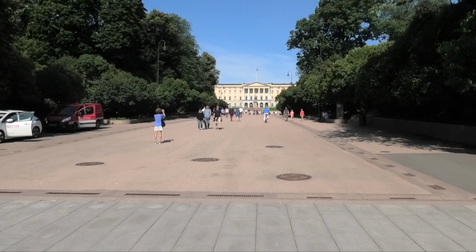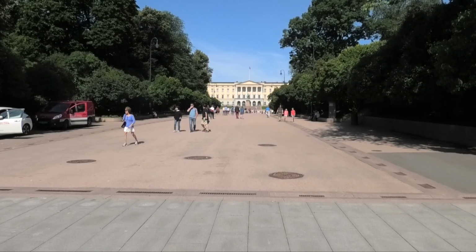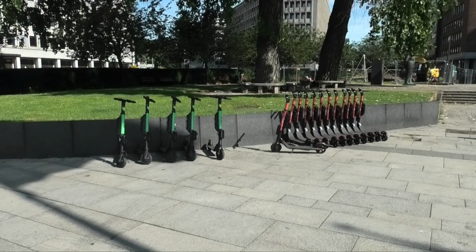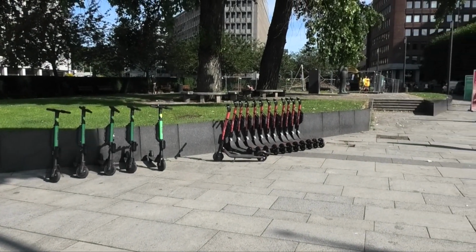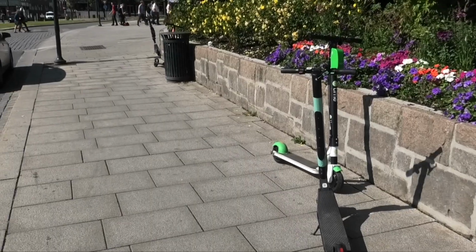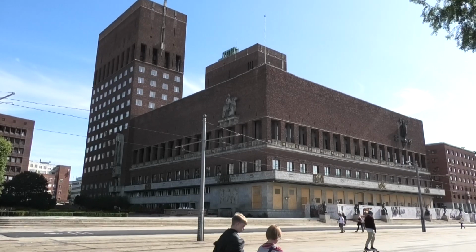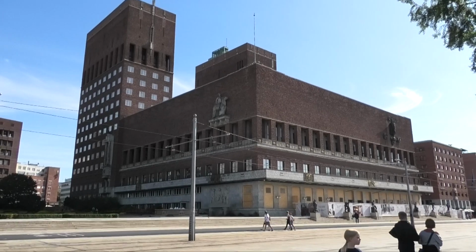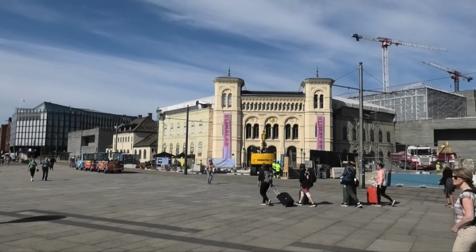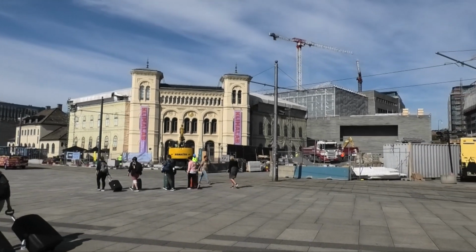On our full day in Oslo, we start our exploration walking past the Royal Palace, dating from the early 19th century. There are electric scooters for hire parked everywhere, sometimes in neat rows like this, sometimes apparently just abandoned. Oslo's City Hall was built between 1933 and 1950. The Nobel Peace Centre is housed in the former railway station.